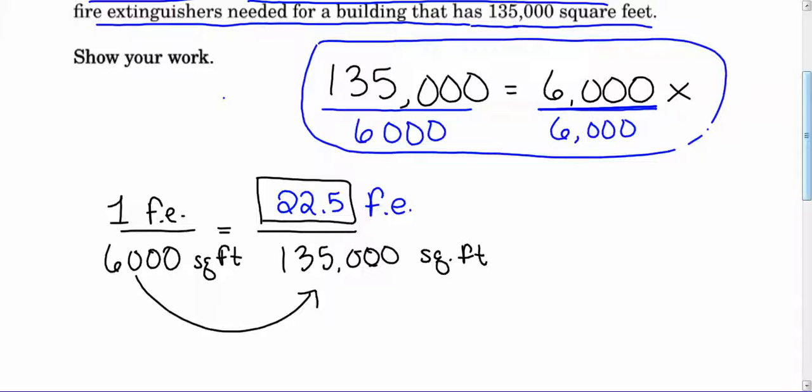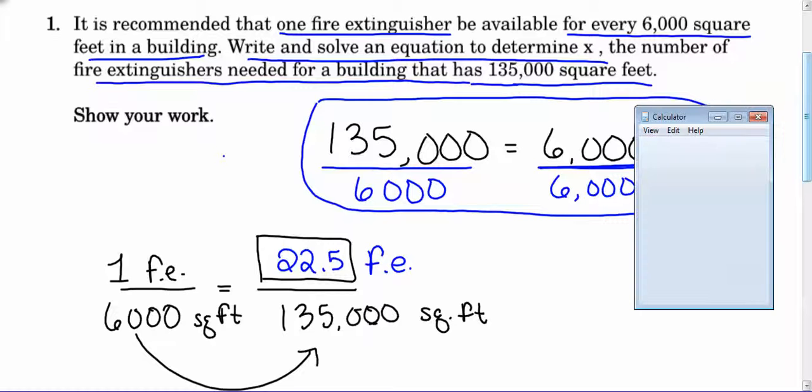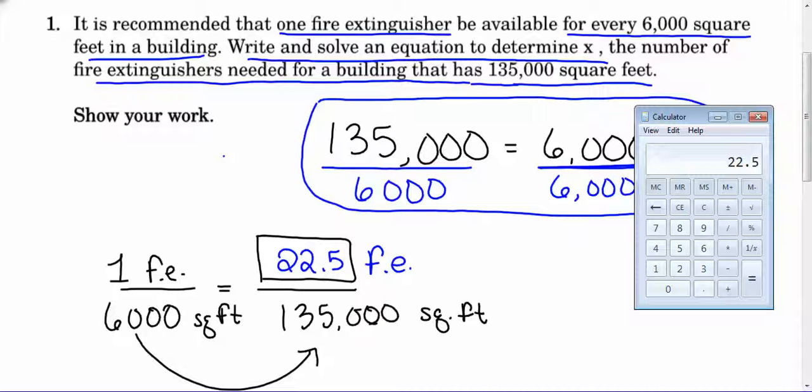But a lot of kids made the mistake when this question was initially asked on a state test because they didn't have a teacher there helping out. Well, not a lot, there were a handful of kids that took 135,000 and multiplied it by 6,000. And this is where I tell my students to check the reasonableness of answers, because if you take 135,000 and multiply that by 6,000, let's just see how many fire extinguishers this building would need.